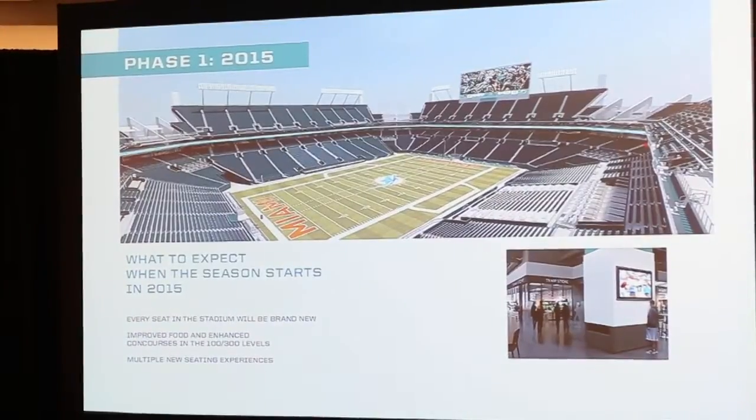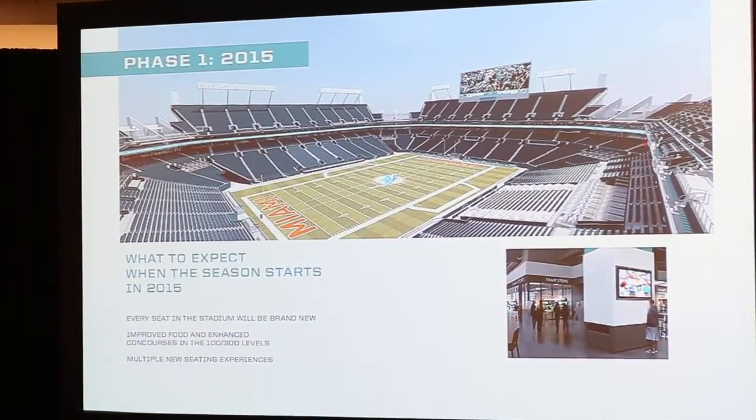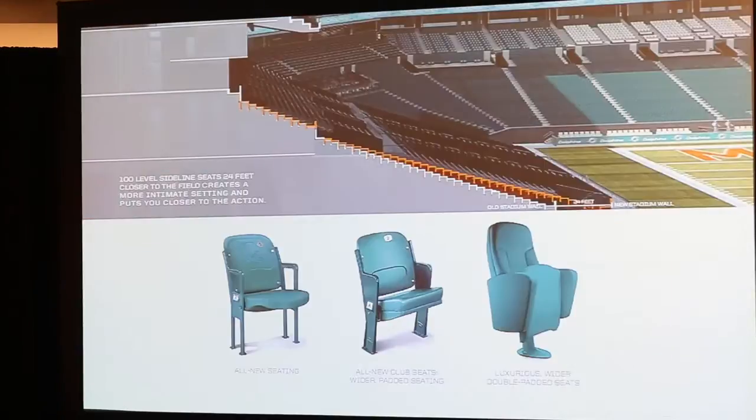This is what you can expect to see in 2015, the first phase of the construction taking place now that you'll get a chance to see. All of the seats will be replaced. The corners will be blown out. The entire 100-level concourses and club spaces will all be redone. The upper deck concourses will all be redone. But we won't have the roof on yet, and we won't have the scoreboards in.